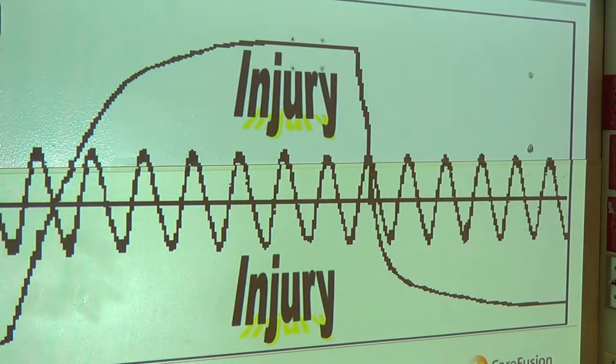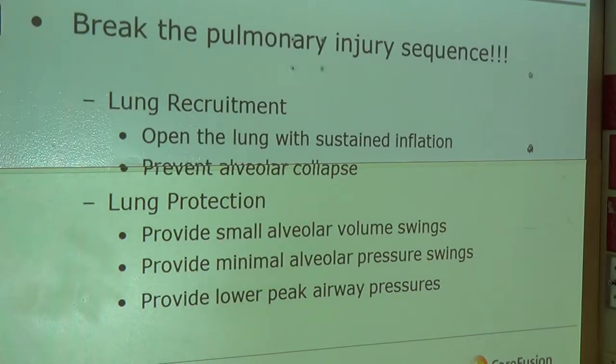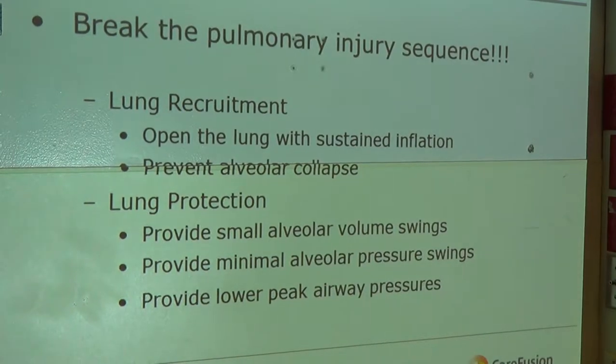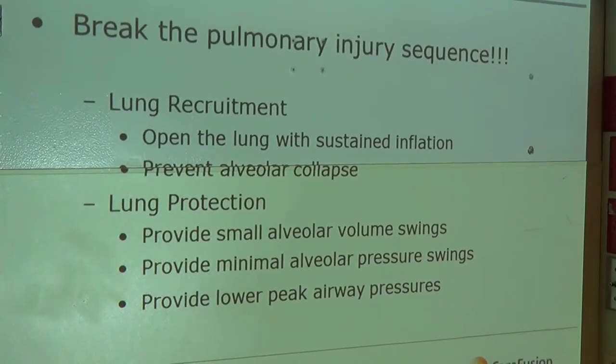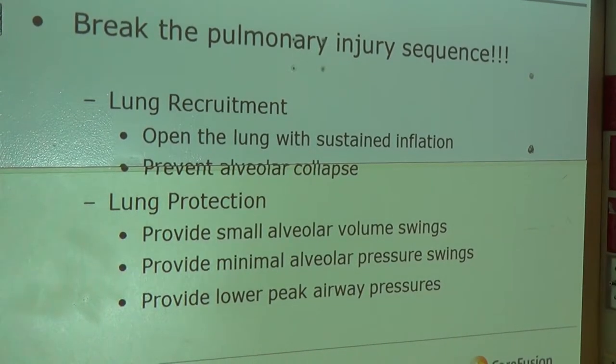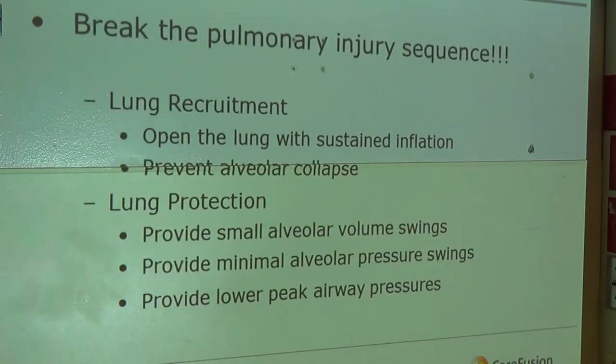Again, just a cartoon to show you, constant mean airway pressure, that's the piston going back and forth. On the pressure waveform, you can see anything above or below that mean airway pressure is going to cause lung injury. We want to break that pulmonary cycle and keep that lung open. Lung protection comes from providing small alveolar swings and small peak airway pressures. Again, open up that lung and keep it open. That's our goal.